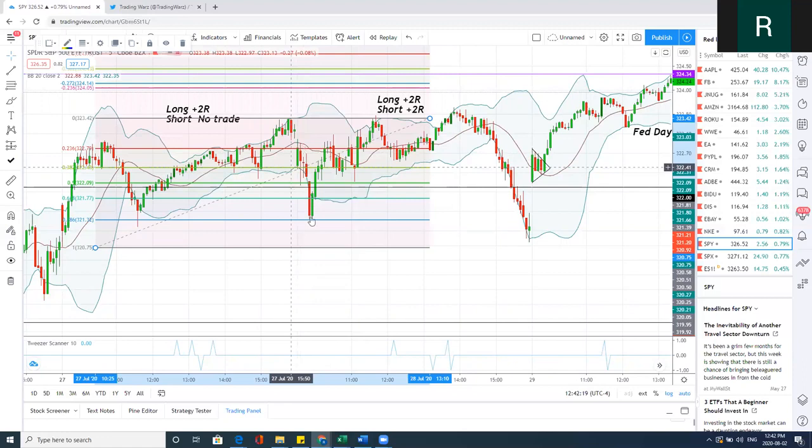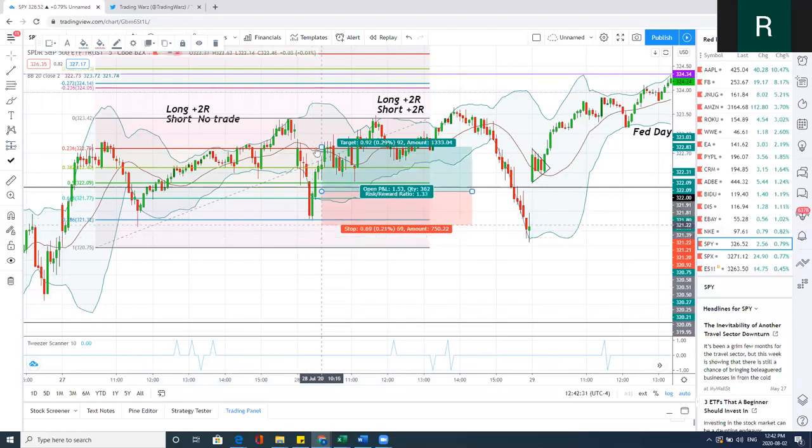Because we had this pullback right to the 786 level, which is one of my setups for inside days, we have an entry right above the high. Once we see that it holds the 786, we put the stop a little bit low. And that's an easy 2-hour winner right there for the longs.